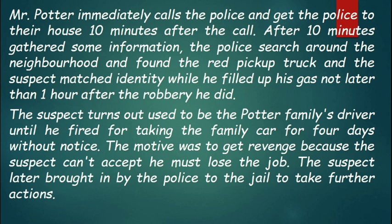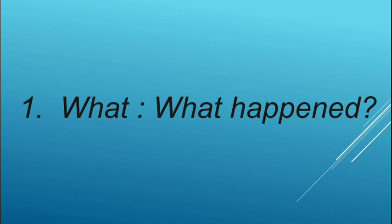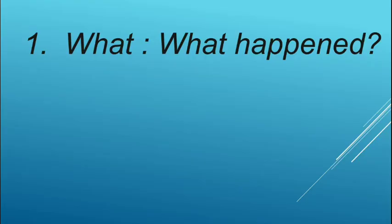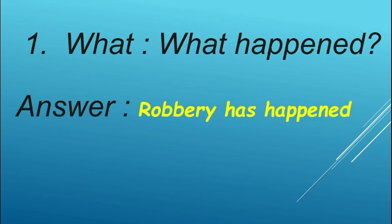So that's all about the text. And now, let's move to the questions. Question number 1. What happened? Now let's get back to the text. From the text, we can say, robbery has happened around midnight. So, the answer is robbery has happened.